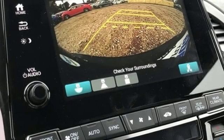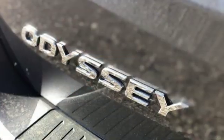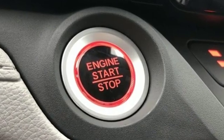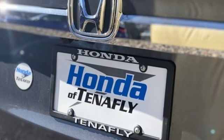Of the Odyssey, the Car Connection writes, it stands at the top of the minivan heap with more design flair and more driving enjoyment than most other three-row rivals. Honda has a world-renowned reputation for reliability. There's even more to see in person. Take it for a test drive today.